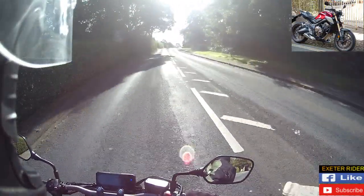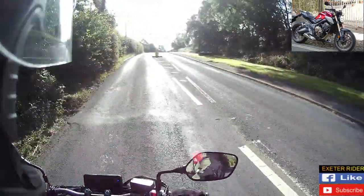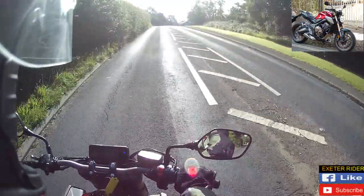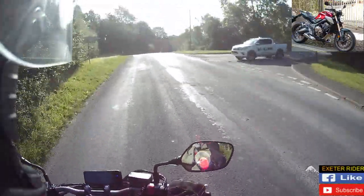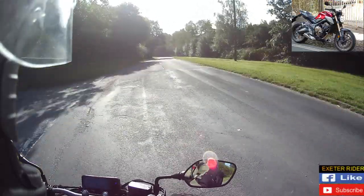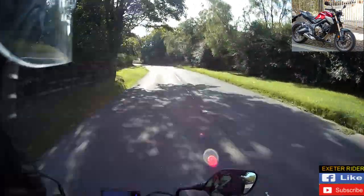You have to be conscious that it is a 650. It is going to lose you your license if you're not careful. But it's very, very fun power. So I've got a lot of fun power in this bike. Makes you want to just rip it, makes you want to go for it.